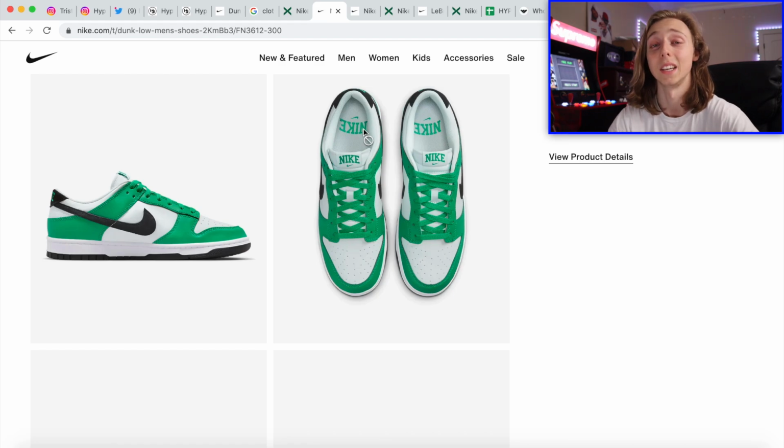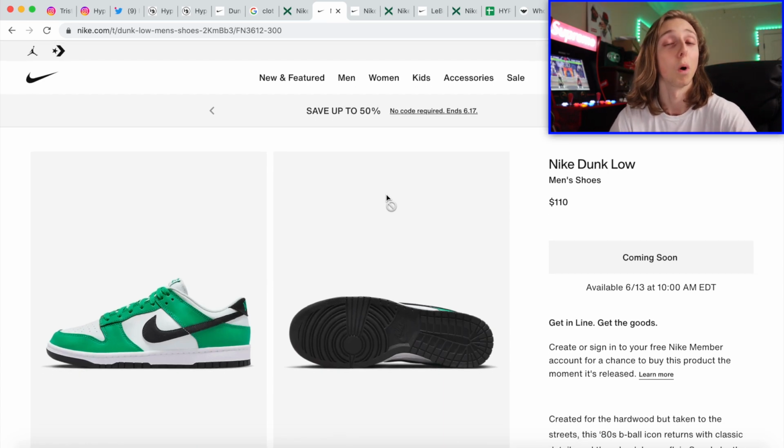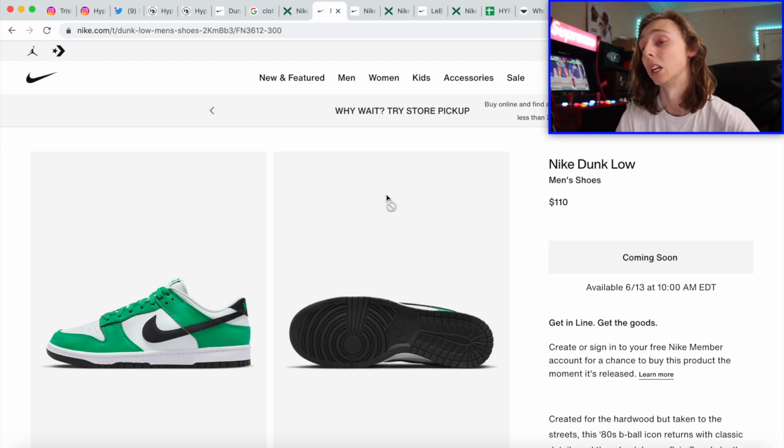So they're already not doing that hot. They're at like 130, 140. So it seems like it's going to be a pretty general release Dunk Low. If you're going to want a personal pair, you'll probably be able to get it for retail or not paying that much above it, if that makes sense. So it's a good pair to look out for if you're interested.